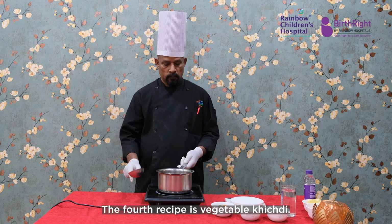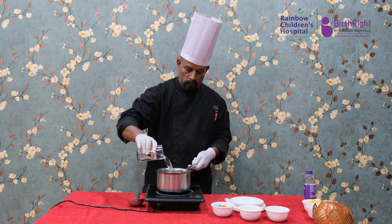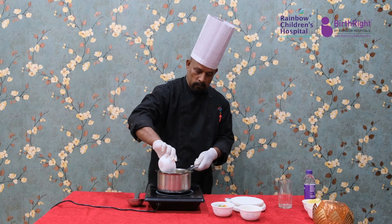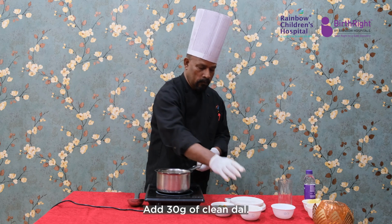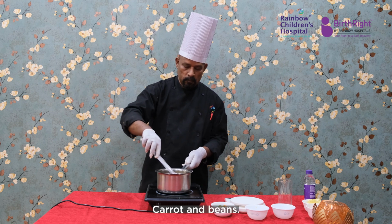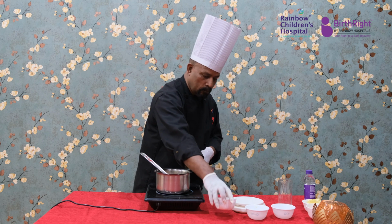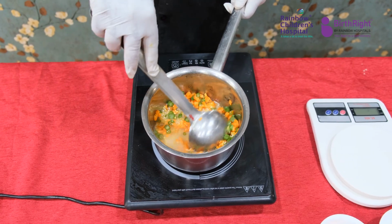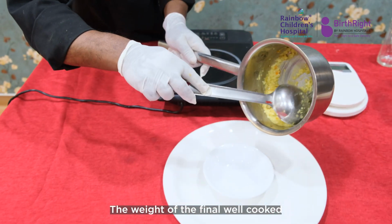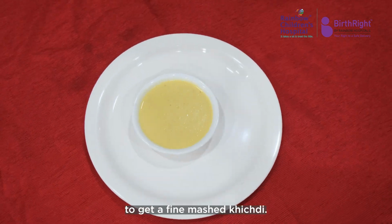The fourth recipe is vegetable khichdi. Take 240 ml of water into the container. Add cleaned 30 grams of rice. Add 30 grams of cleaned dal. Add 30 grams of vegetables, carrot and beans. Keep cooking it for 15 minutes till it is thoroughly cooked. The weight of the final well-cooked khichdi is 250 grams. Grind the well-cooked khichdi in a mixer to get a fine mashed khichdi.